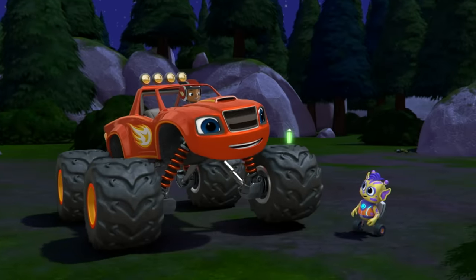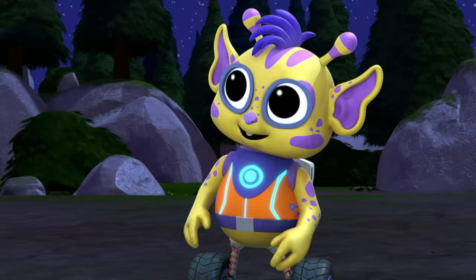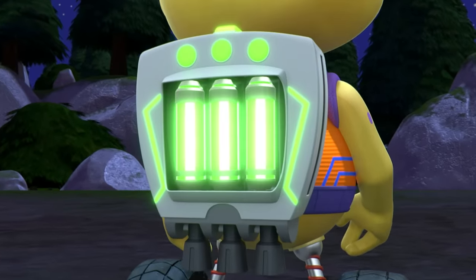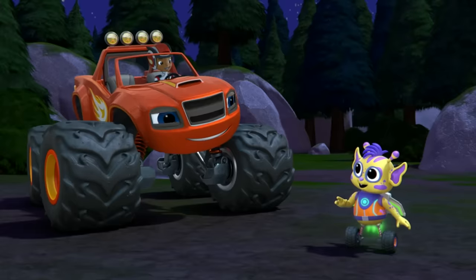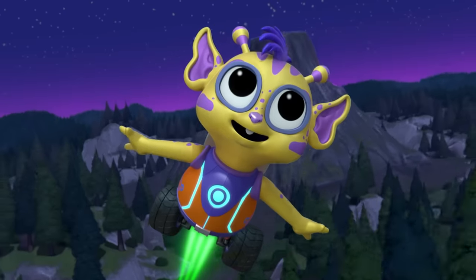Gormy! All right, Gormy. With this last battery, you'll be able to fly back home to your family. Ready to put it in your jetpack? Here we go! Look, it's working! All the batteries are giving the jetpack full power! He's flying!